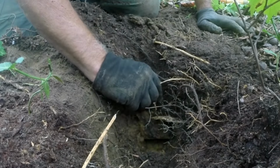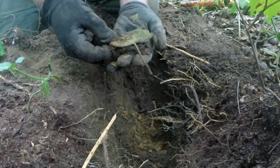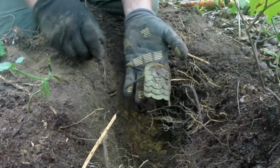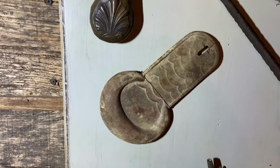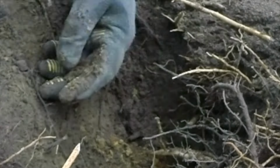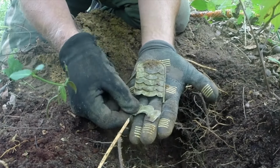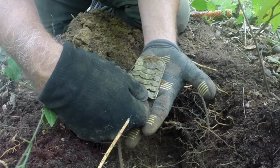Okay, definitely. All right, there comes something. Yep, there's almost the entire epaulette. Look at that. And I'll show you a picture of what the rest of it would look like. So there's the whole top, the part that would go closest to the neck of the epaulette, right there. I've got the epaulette scale. The next one would have been right there.